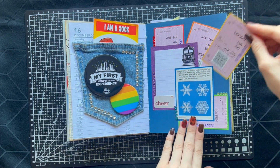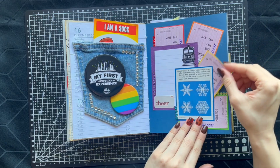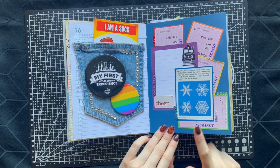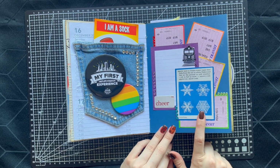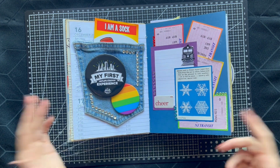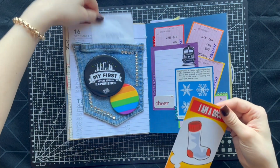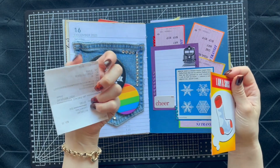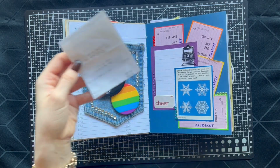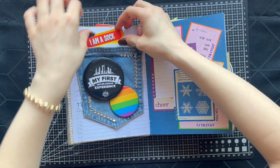So this is their train tickets to and from the stadium, and this one is an in and out, so they can examine it, they can write on the back if they wish, as well as here. This snowflake definition is from the Illustrated Children's Dictionary. Really cute. We've got this "I am a sock" from a game because my friend bought socks whilst she was at the stadium because apparently it was cold, and I now know why I included this snowflake definition, because the socks had snowflakes on them, and that just sits really snugly and cute in that pocket there.